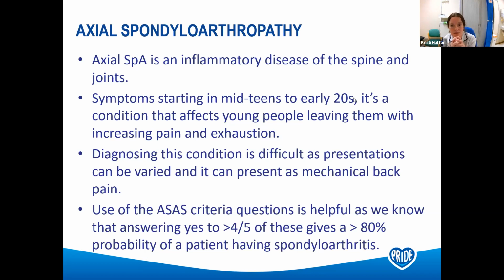Diagnosing this condition is difficult. That's why it takes 8.5 days. Sorry, years, days would be amazing. That's why it takes 8.5 years, because presentations can be really varied, and it does present often as mechanical back pain.